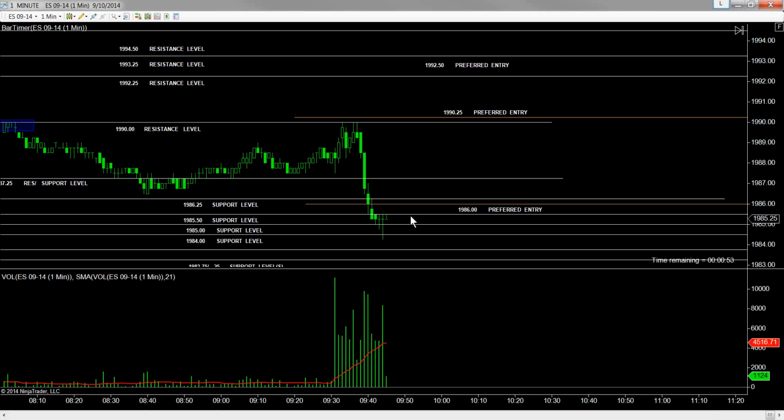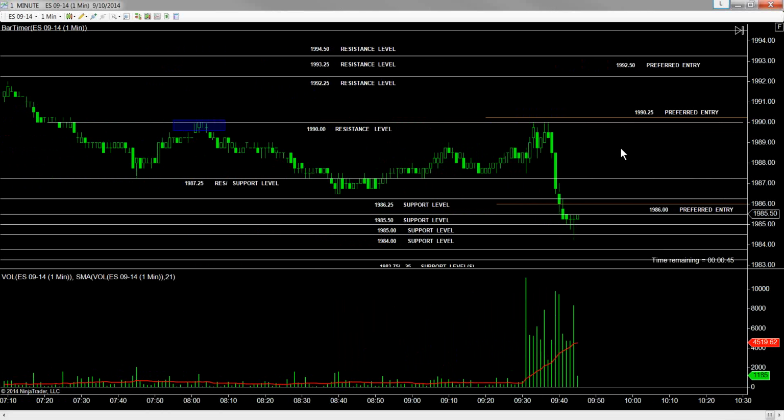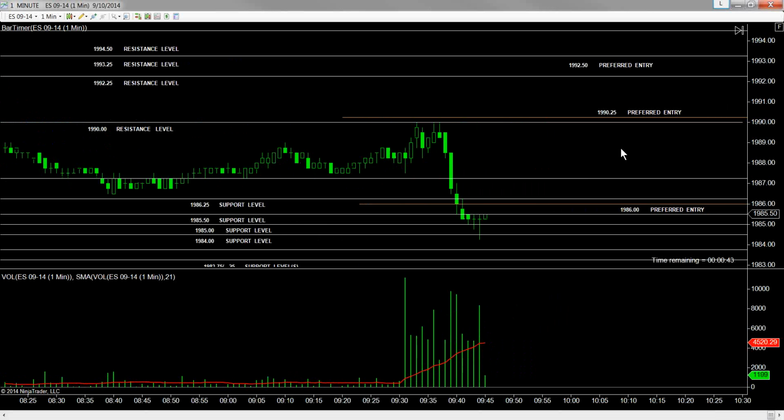And price is lingering now, back up. So there's a perfect example of getting out at a predetermined price profit target, which happened this morning right here at the 84 level.